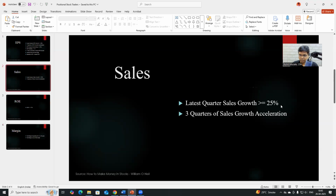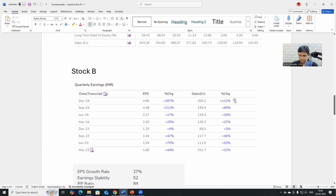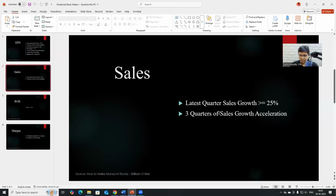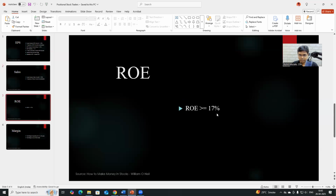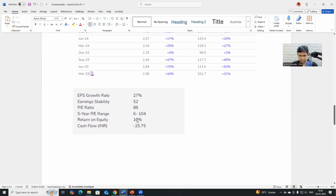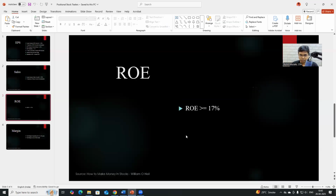Latest quarter sales growth 25% or more. 112%. Fantastic. 3 quarters of sales growth acceleration: 20, 66, 112. Fantastic. ROE is 12%. It should be 17. So 2 violations. Okay. Till now, 2 violations only.